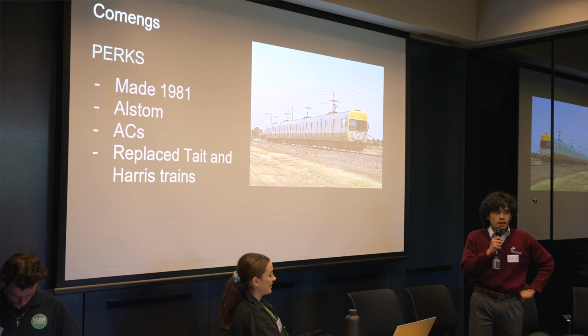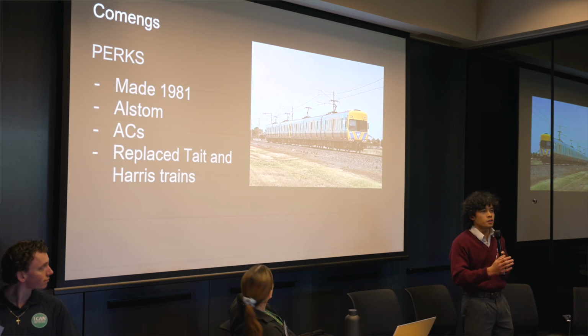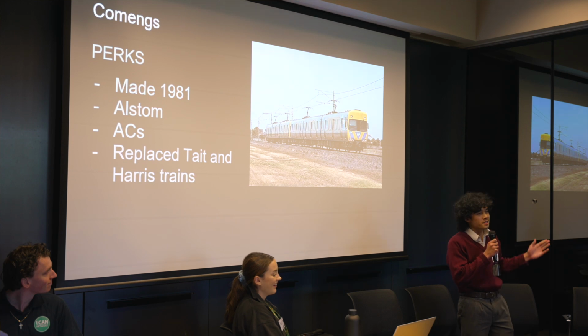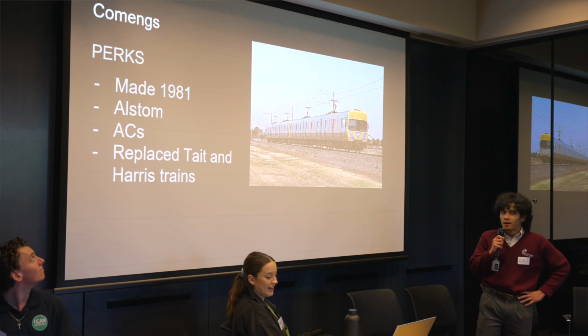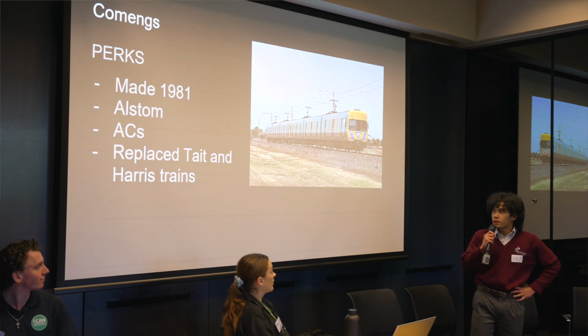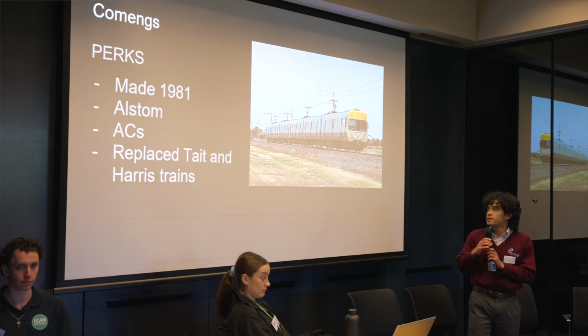So I'm just going to go into the types of trains that operate on the network. First are the Comengs, and I guess the name is a combination of a word and then engineering. They were first made in 1981 by Alstom. Not sure what that is, but I'm sure they're a very big company. They are the first ones to have ACs, and they replaced the Tait and Harris trains, which are just wooden boxes.